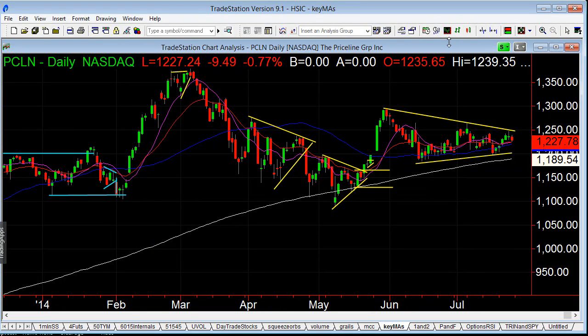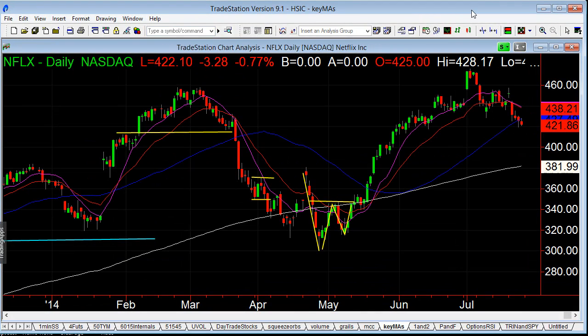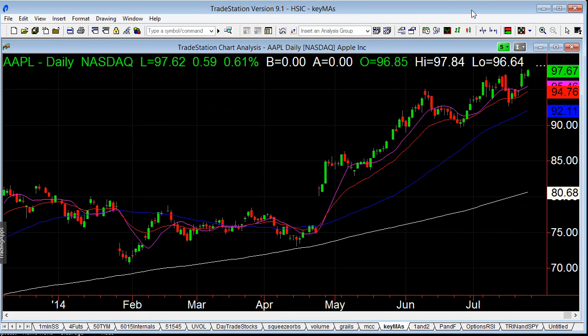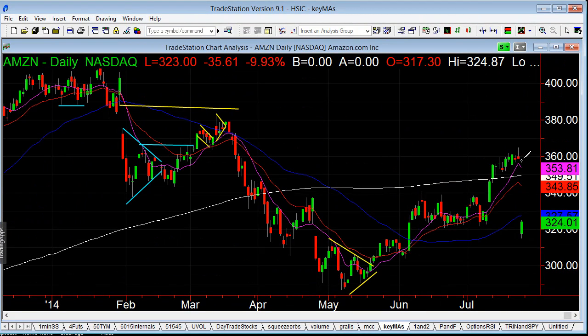So maybe if you're looking at options, all right, it's an expensive stock, but if you're looking at options, that's another way to play it if it were to break out of this triangle here. Netflix lost its 50-day moving average, but not really a lot of damage here. Google continuing to climb higher. Apple, I think, is going to 100.